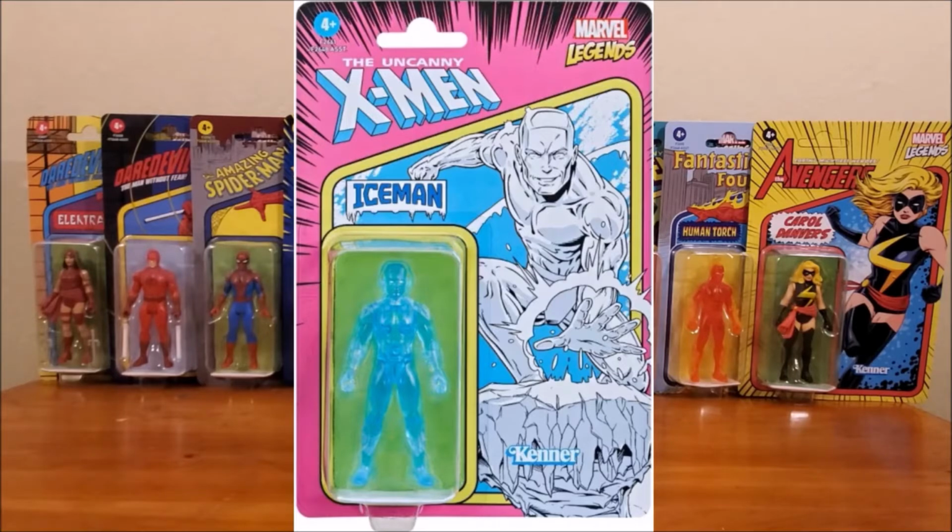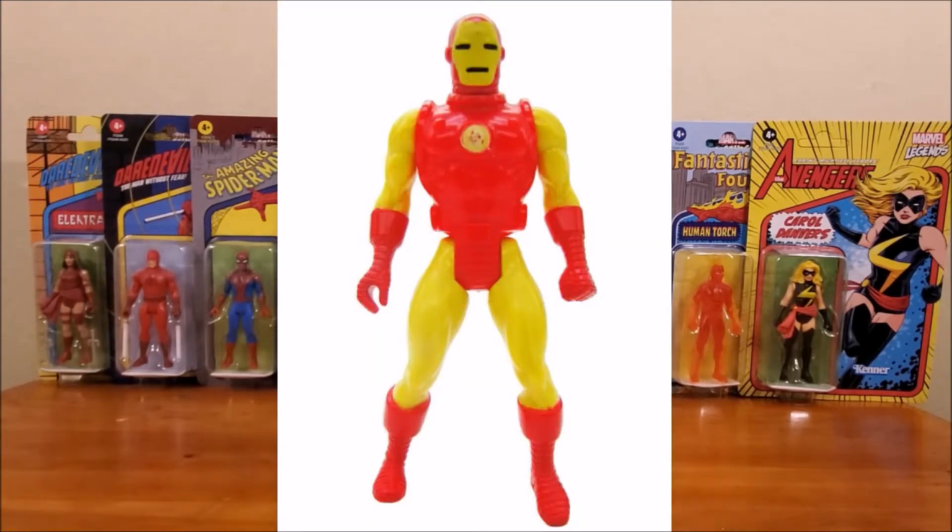He's like a translucent blue. His card back has pink highlights on it. When these were revealed, they really reminded me of the old Secret Wars figures. The Secret Wars figures back when I was a kid were really cool.